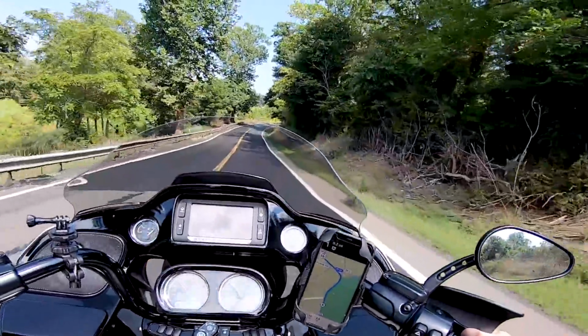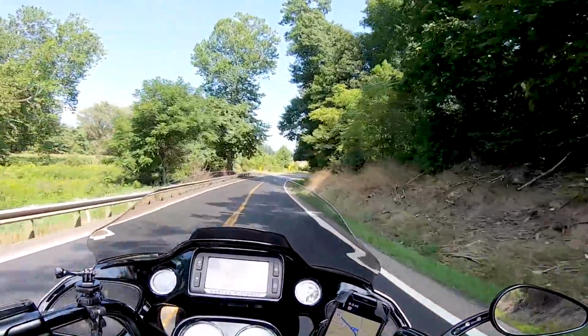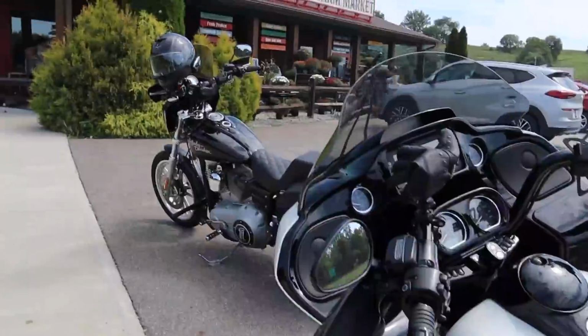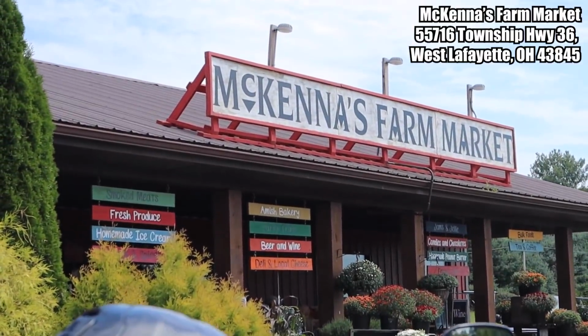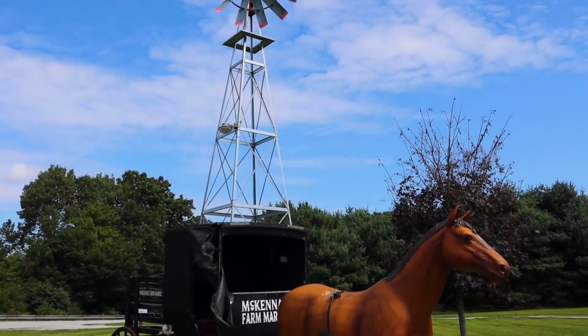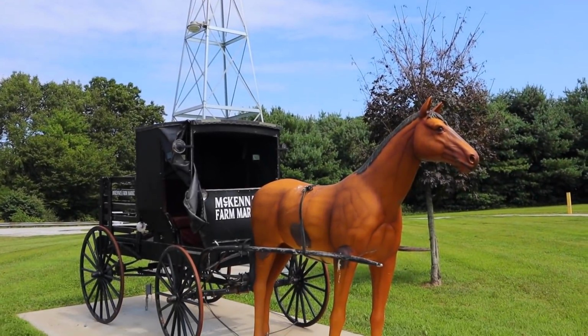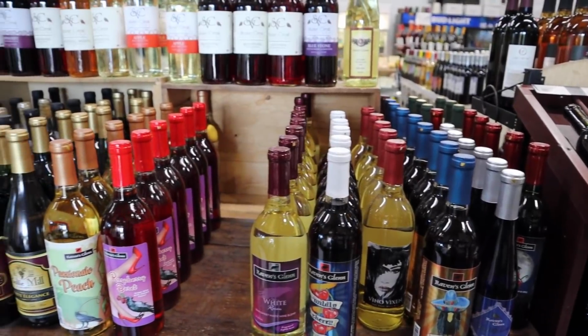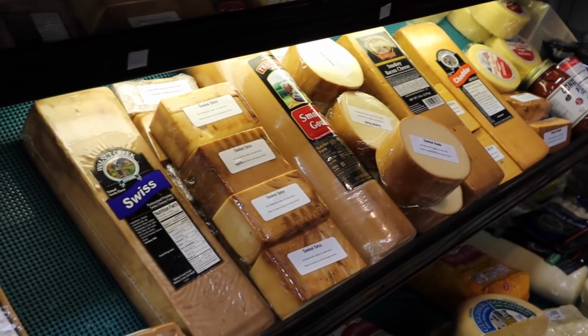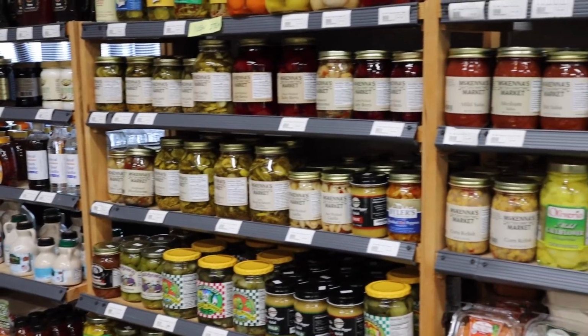Taking the loop of the city via Route 541 and then back up north Route 93, we stopped by McKenna's Farm Market. After having fun snapping pictures with the horse and buggy out front, we went indoors and marveled at the assortment of local wine, meat, cheese, and a million other unique grocery options.